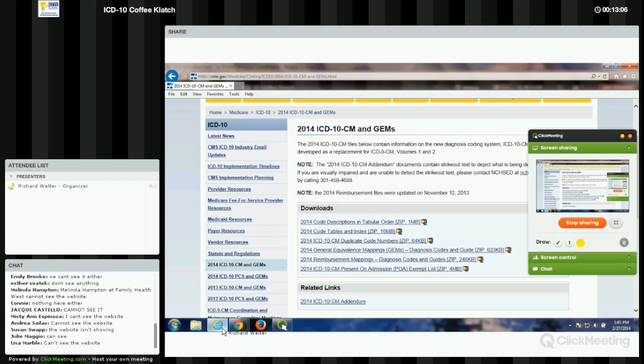Sorry, it was brought to our attention you couldn't see the screen. It eliminates our chat box visibility when we brought this up, so I'm going to start fresh. This is the CMS website. I'm sure many of you are familiar with it.